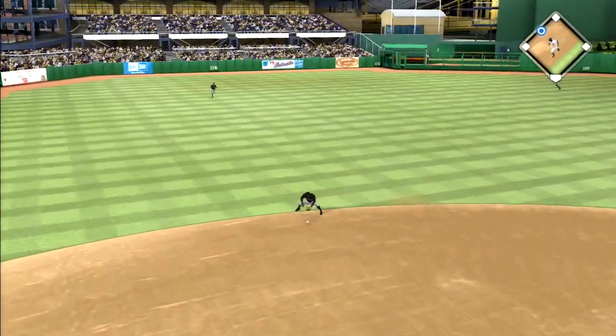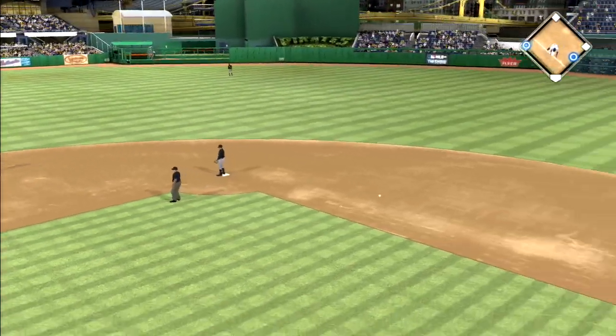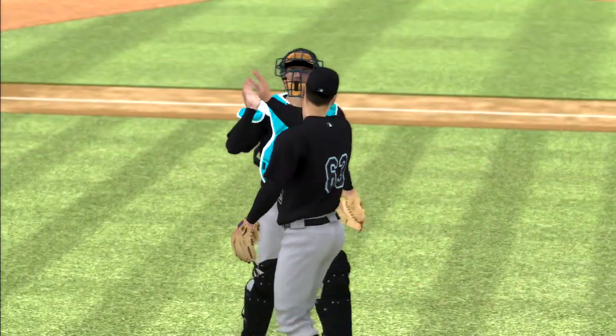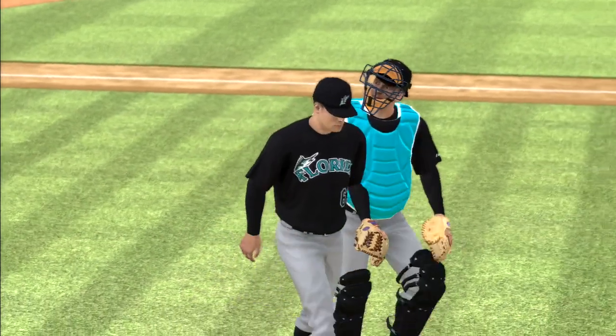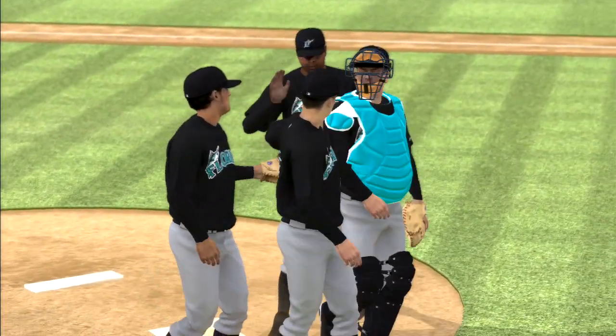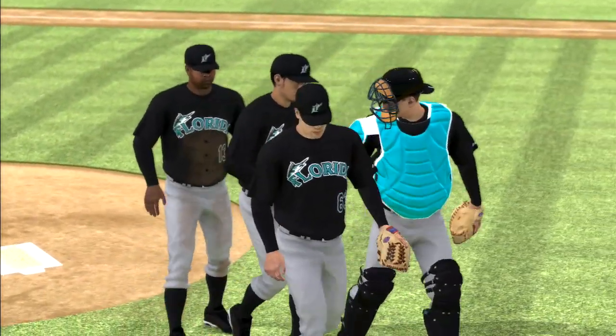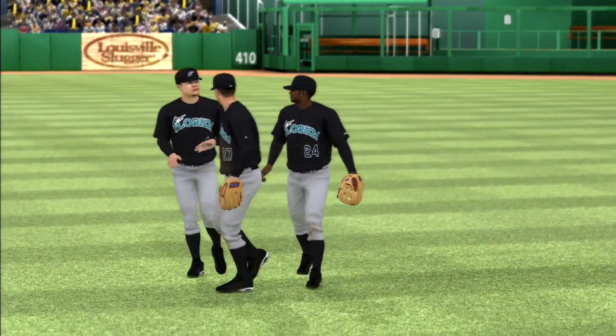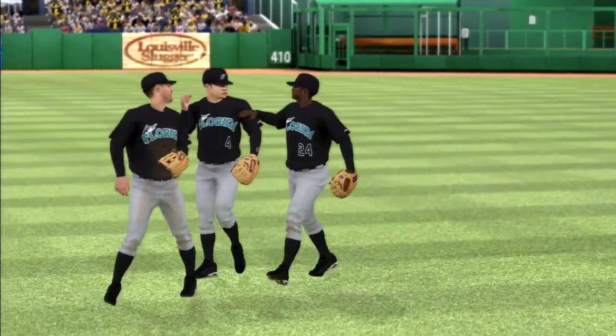Now a swing and a ground ball. This should do it. Throw in time, and the ball game is over. Well, I'm sure they're thinking this was a little too close for comfort, but they hang on to win it in a close ball game. So the Marlins claim victory here.